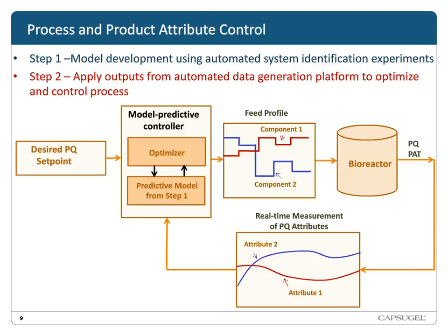So the second step here: the two main goals of generating these predictive models are, one, to be able to optimize process inputs to achieve the desired product quality attributes, or essentially come up with an optimal feeding profile across a bioreactor run. The second goal is to allow potentially active control of product quality attributes later in development and manufacturing. So in both of these applications, the predictive models that we described in step one are used to generate a forecast of the process outputs, and those forecasts are based on the current process measurements.